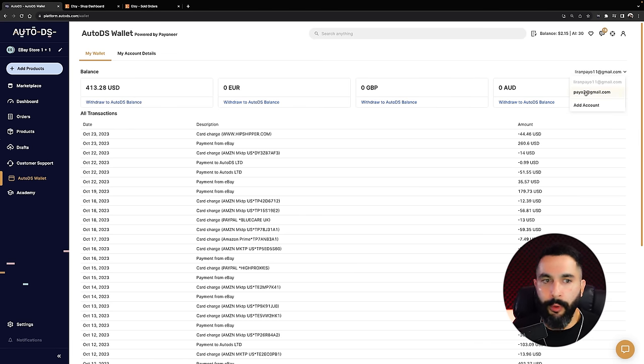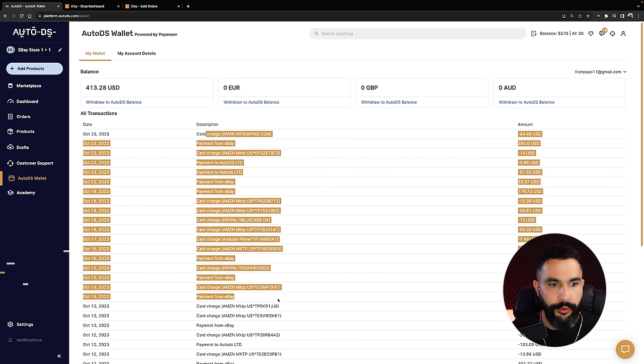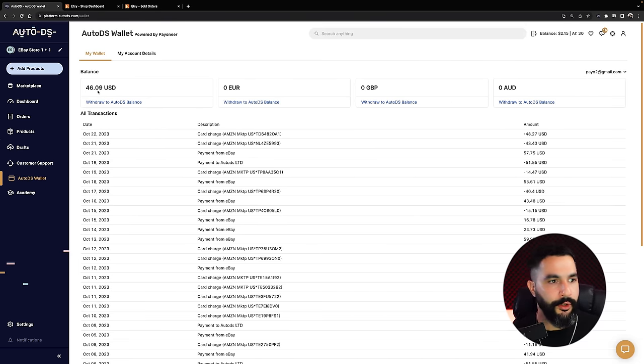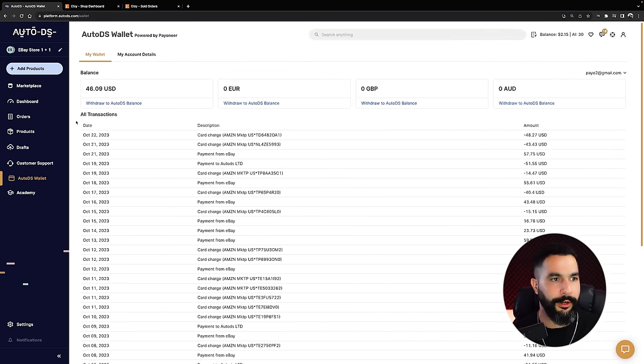And of course you can connect multiple accounts. Like I've got $413 right here. I can see all of my history log right here. And I can open up the second one and you can connect again as many accounts as you want. So I've got more money here, more transactions here, and more things happening.